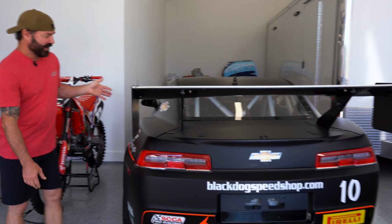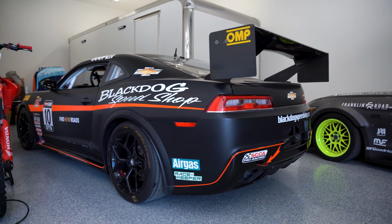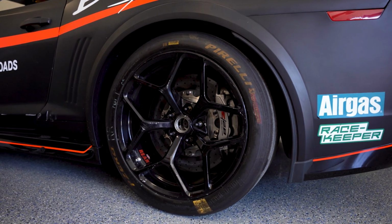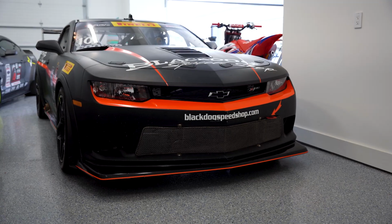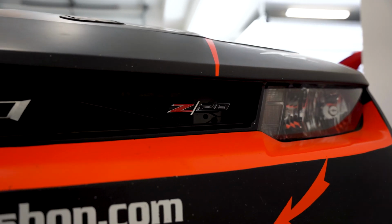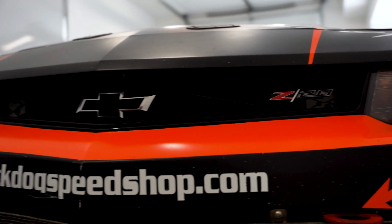Just bought this from Bring a Trailer. You gotta love it. They only made like 5 or 6 of these cars. It's a Z28.R 2015. We'll be racing this car. We'll be tracking and dialing in this car. So this will be a fun one to actually follow for us as well if you're a car guy. Super excited to get this on the track.